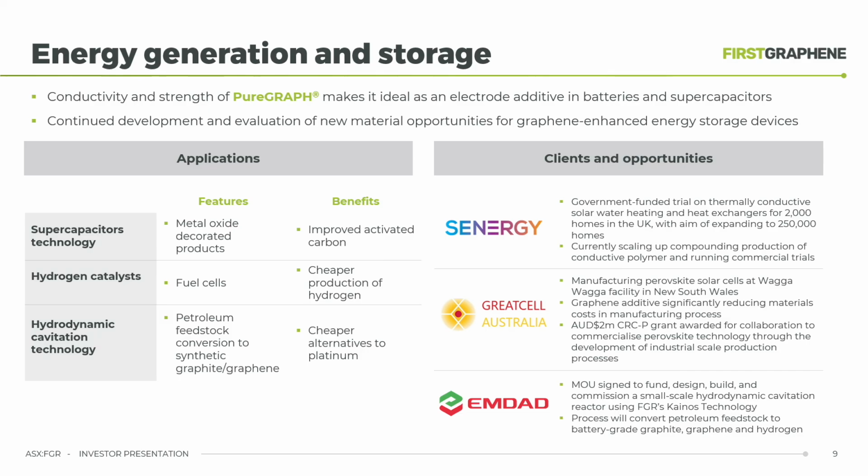It uses a gold layer as a charge collector, and working with GreatCell, we have been able to replace that gold layer with a conductive graphene coating. That is significant for them because removing the gold and replacing it with graphene gives just over an 80% reduction in the overall cost to produce these perovskite cells. So that's huge for them to help bring this technology to the market, using graphene as an enabler.